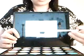I prefer this, a Loew-Cornell paintbrush that I got at Michaels, and it's really soft. Most of the time this is what I use for applying eyeshadow, and it works pretty well for me. Sometimes I stick it in the palette, and it stays, although when I open it, it just falls out like that.